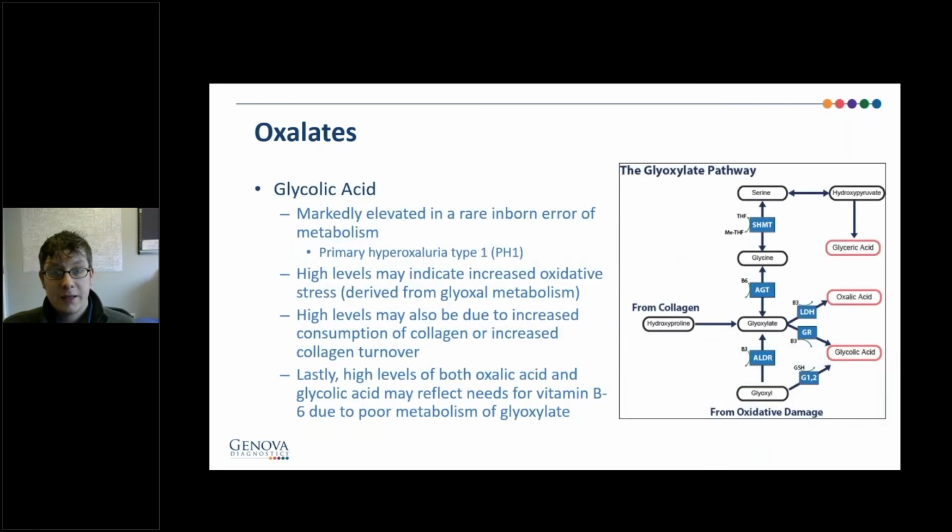Glycolic acid is also seen in some rare inborn errors of metabolism, but it also can be produced under oxidative stress. What you're looking at here on the right-hand side at the bottom is that glyoxal can turn into glycolic acid in the presence of oxidative stress, or actually is coming from oxidative stress. So that's something to keep in mind with glycolic acid.